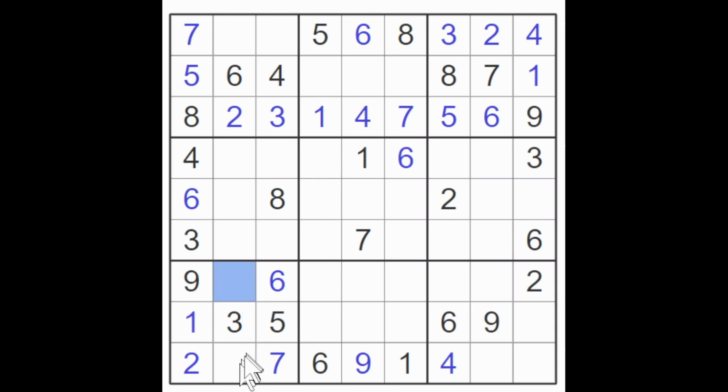but we had a 4 and an 8 over here. So now that we found this 4, this must be an 8 and this must be a 4. And now these two must be a 5 and a 3. Yes, a 5 and a 3, making this an 8.